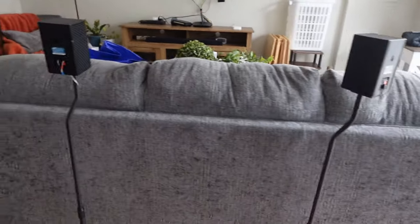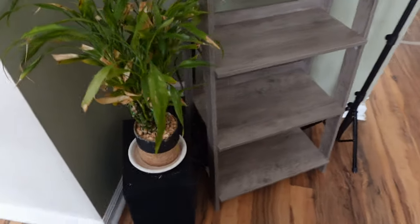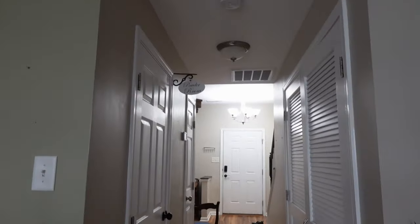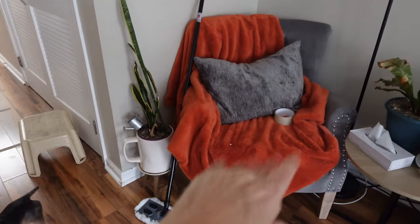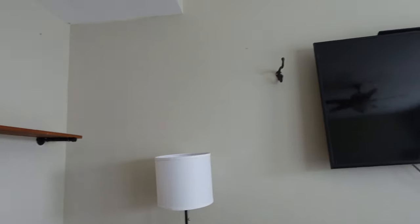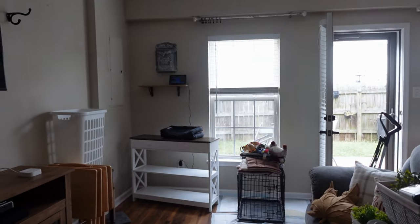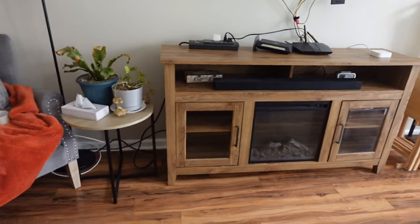The electronics and everything have to be unhooked. All that can be done last minute. Everything is off the walls except for shelving. Blankets and pillows can be thrown, you know, wherever. So all of this has been emptied and is ready to be moved around as needed.